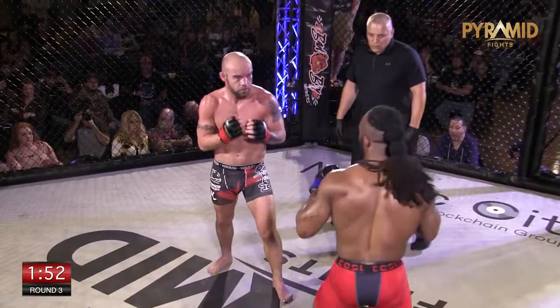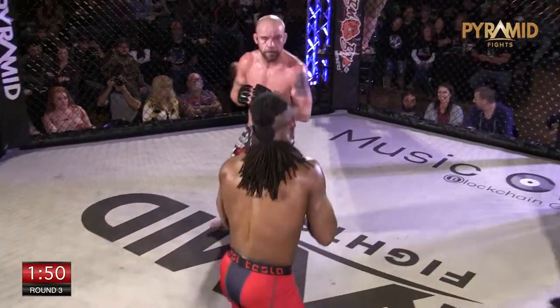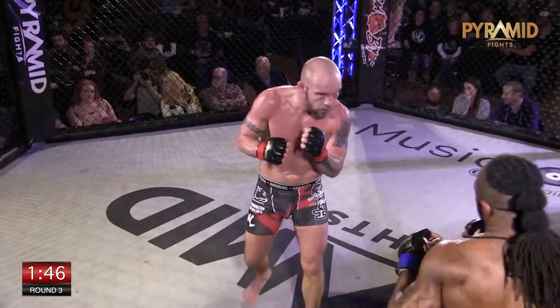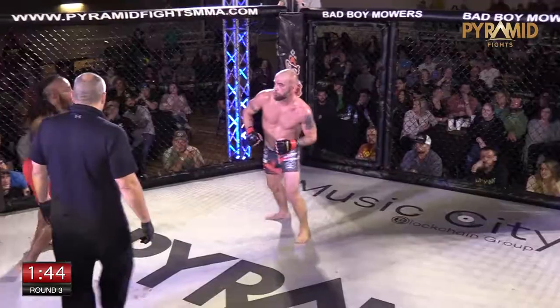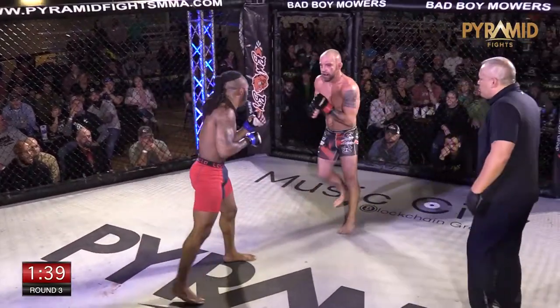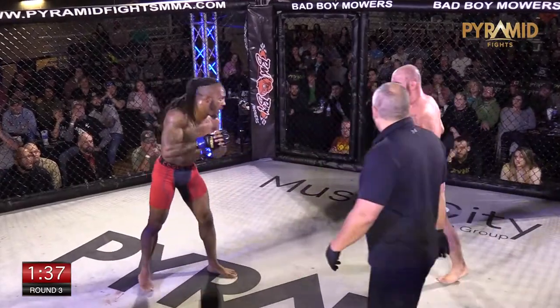We got less than 2 minutes right now. Jerrod's got the center of the cage. Let's see if he can do something right now to show the judges. Nice hook again from Jerrod. Both guys showing tremendous heart, tremendous cardio. Yeah, neither one of them. Brilliant. Oh, beautiful 1-2-3 right there from Solo.